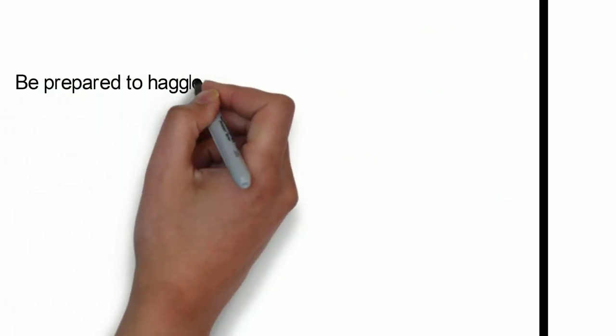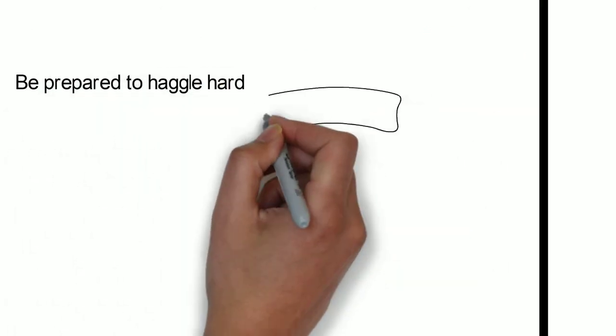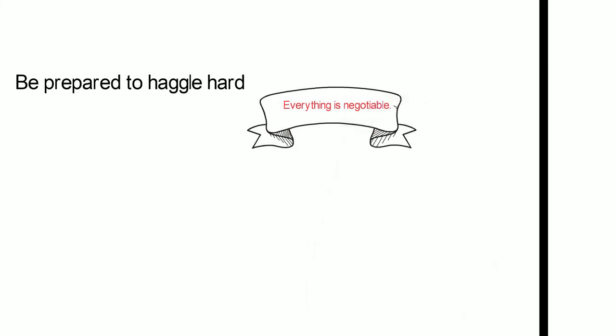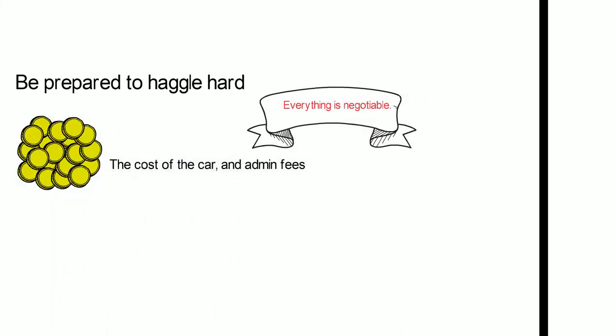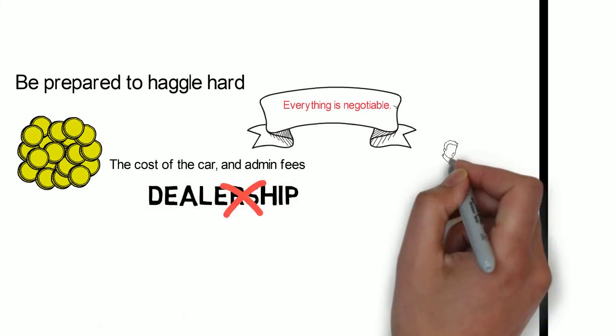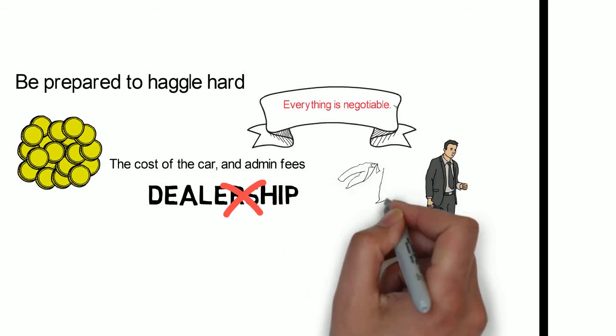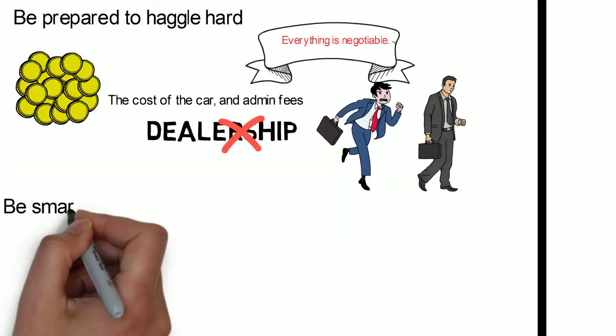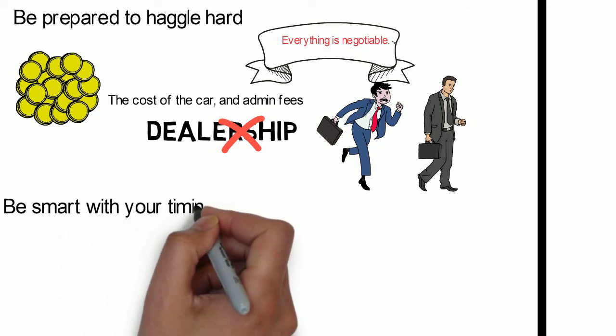Be prepared to haggle hard. It may not be evident, but the reality of car finance is that absolutely everything is negotiable. This includes the cost of the car and admin fees that may seem fixed. The dealership makes no money if you walk away, and you'll be surprised how far they're willing to bend to stop that from happening.